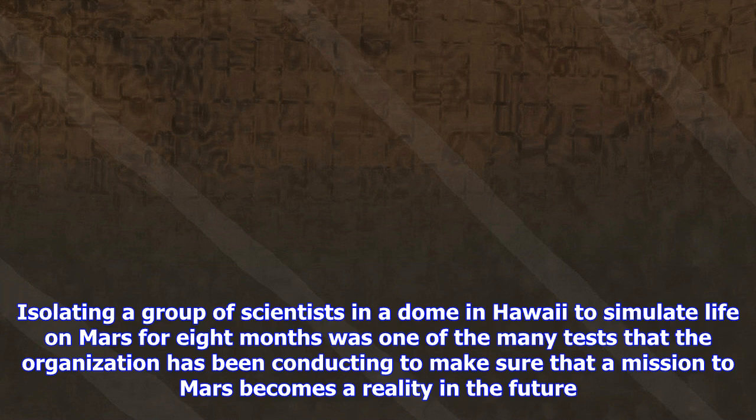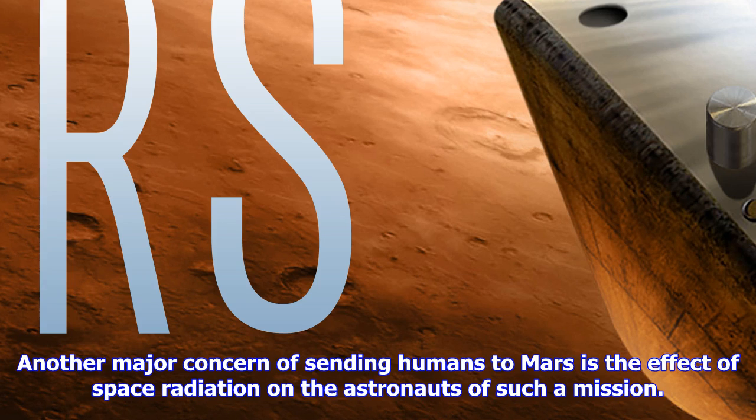These charged particles may be small and unseen, but they can be fatal. And space is full of these particles. To get around this problem, NASA's Human Research Program (HRP) has been trying to understand the effects of radiation on the human body and how to reduce it.